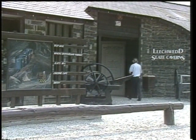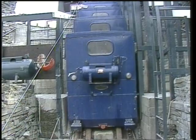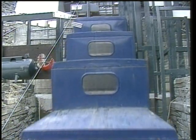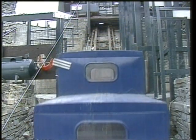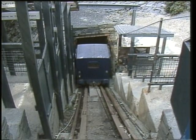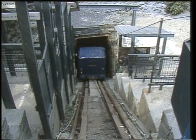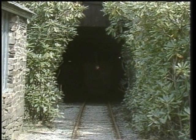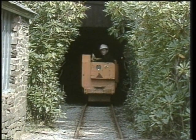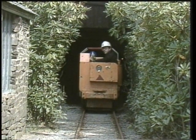The Llechwed slate caverns in Festiniog have a funicular railway with a difference. It descends into the earth so that visitors can be shown around the workings of a deep mine. Other workings at Llechwed are visited by mine locomotives. These 4-wheel battery electrics operate on a 2-foot gauge line.